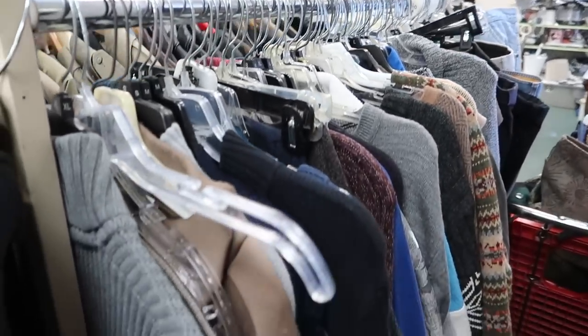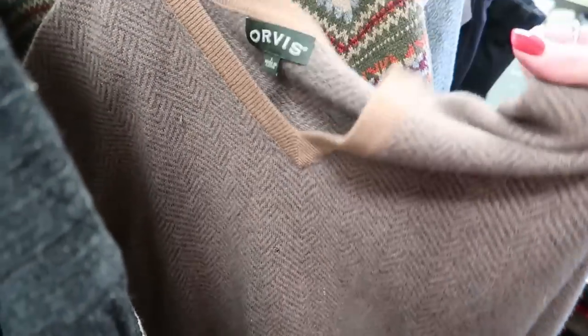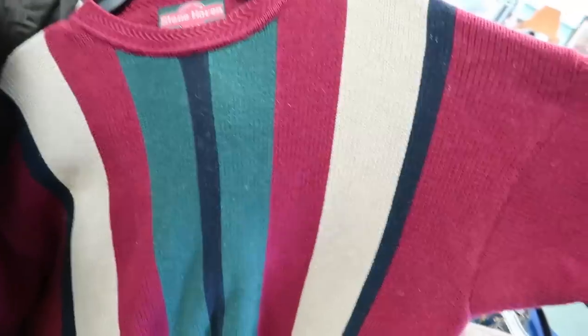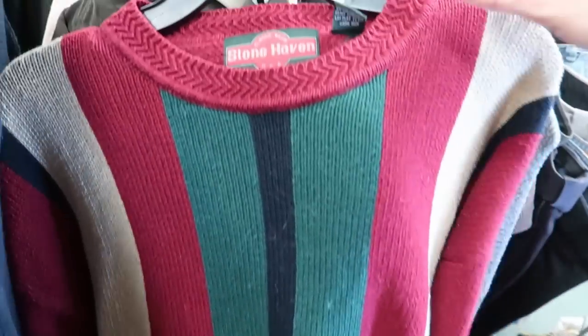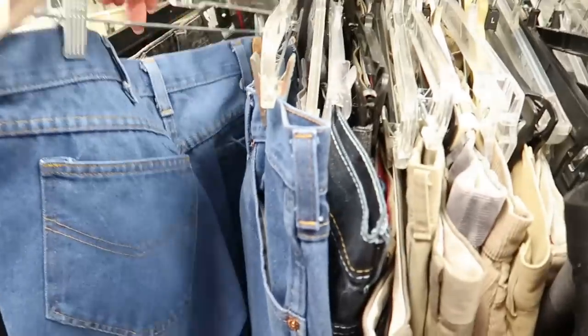So let's check out the men's section. Just a few decent little patterned sweaters, but I have a lot of those. This cashmere one wanted to fly off the hanger and come home with me, but I left it. It had some holes. And this last one I considered, but decided I already have a few that are a bit better.